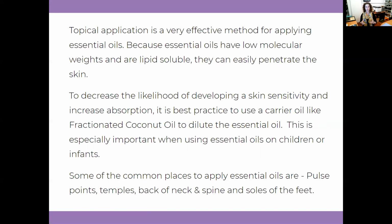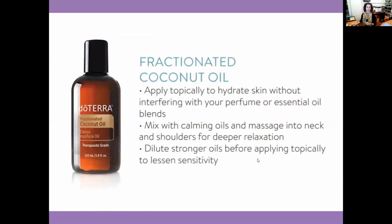You can also use them on your temples if you've got head tension, back of your neck, and when you use it on the back of your neck, go all the way up to the very top as well, down through the spine and on the soles of your feet. The soles of your feet are great because it actually goes through your body where it's needed, and it's really good for kids. And also, if it's an oil you don't particularly like the smell of, soles of the feet are fantastic for that.